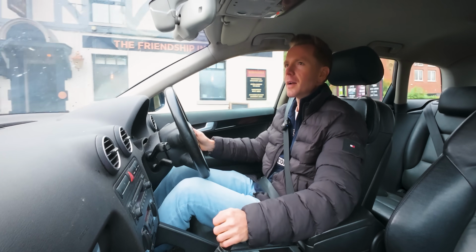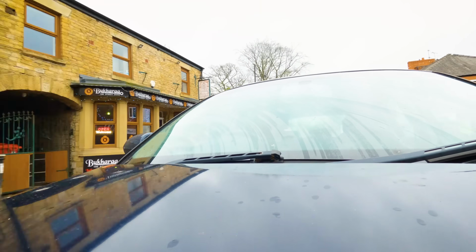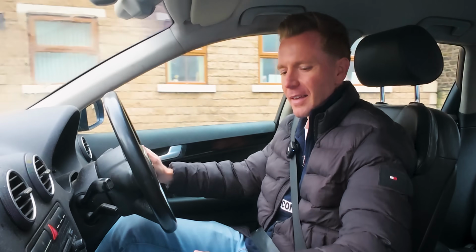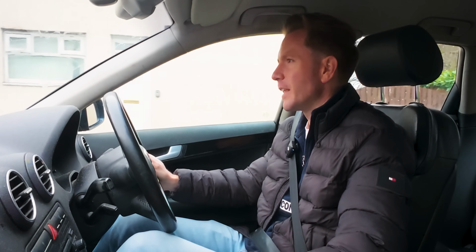This isn't too bad actually. 200 quid. Need a set of wiper blades because they're very smeary. It needs a very good clean, this. It's disgusting. I think once it's all clean though, it could be all right. Oh, all right, that's nice. I think once it's all clean though, it could be all right.